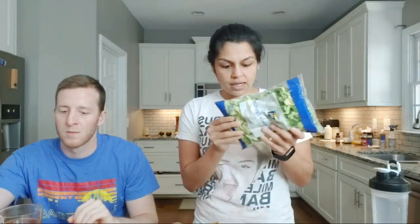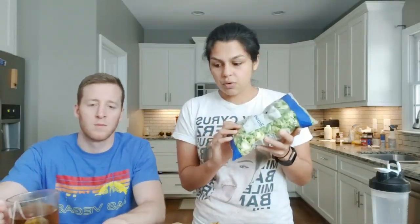So actually, for this cook along, we got a really simple recipe, so it's not even going to take a long time. Hopefully you guys are joining us. It should only take like 10 or 15 minutes. We're going to be doing breakfast bowls. We got these at Wilson's yesterday. We haven't done Brussels sprouts in a while, so it's just shaved Brussels sprouts, already cut up and washed. You just got to throw it in the pan.